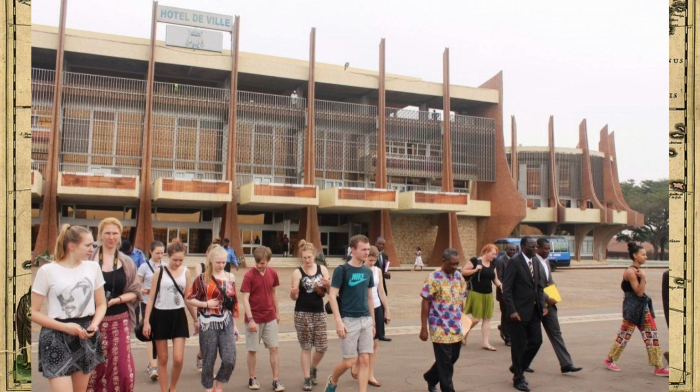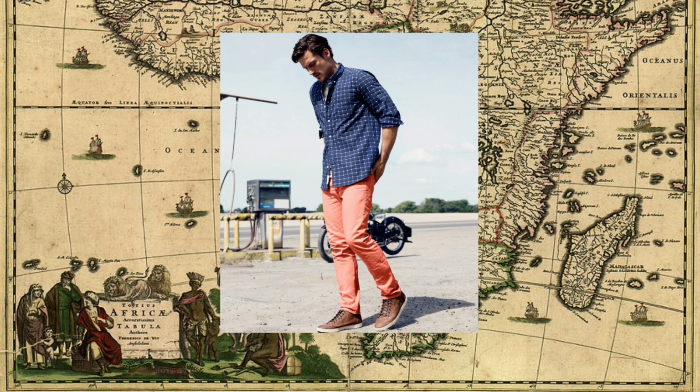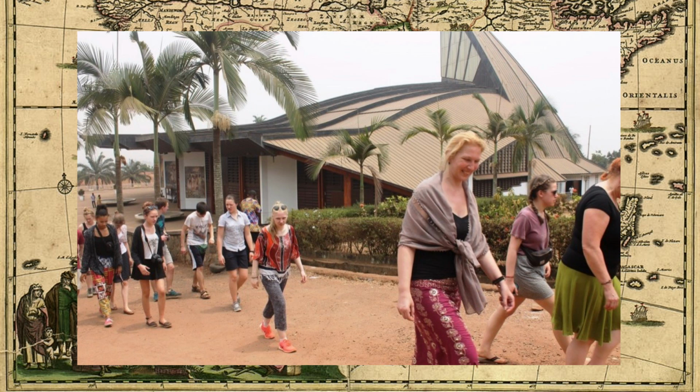Now, thirdly, is clothing. My recommendation is, when in Yaoundé or any of the towns, to dress down. Wear modest clothing, such as shirts, pants, jeans, and sneakers or sandals. I cannot emphasize this enough. Do not wear expensive-looking clothing, flashy jewelry, or watches that look expensive.